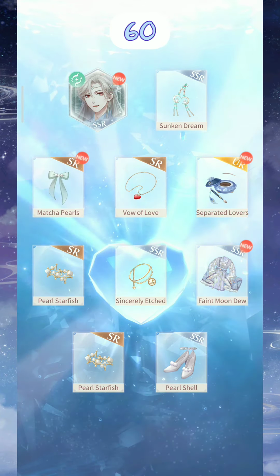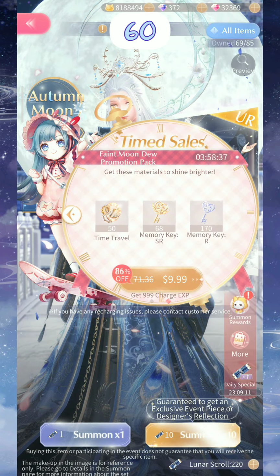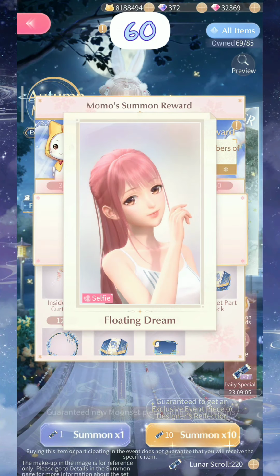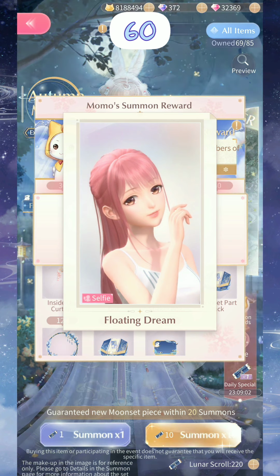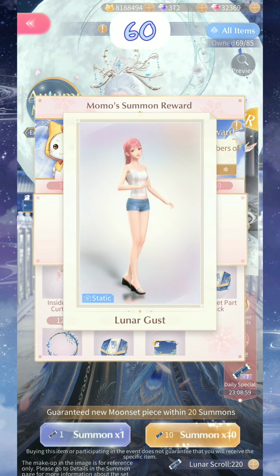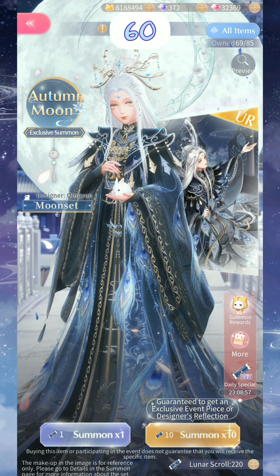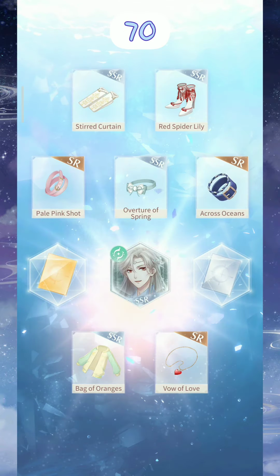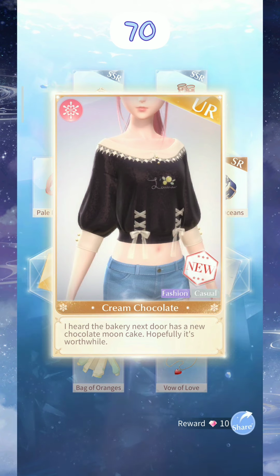Too many red packets. Oh my god. No, thank you. Let's check what we have here. Oh, we have the pose. Poses. I like this one. Okay. Good. Let's keep pulling. Oh, and we got the echo. All right.